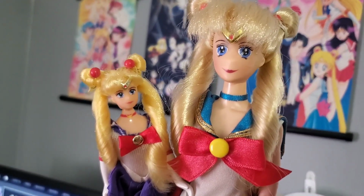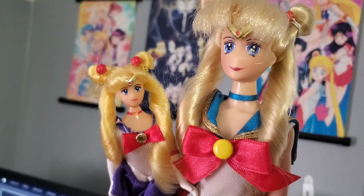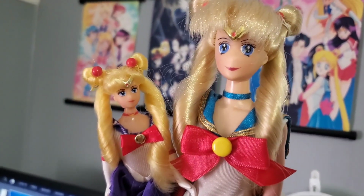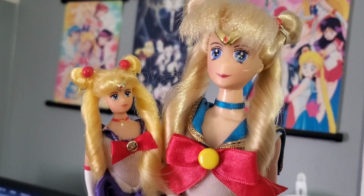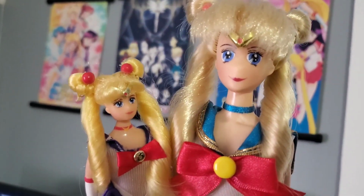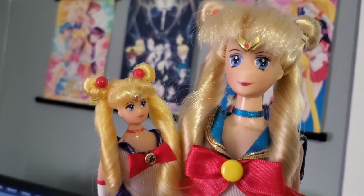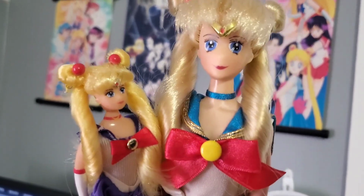But I love them. I love their little faces. They're not as angry as I thought they would be, when you compare it to the Bandai video that's been circulating around YouTube. But I love their faces. And it holds a very special memory for the first time I saw anime dolls specifically sold in a regular toy store. And that memory just tickles me every time I see them.